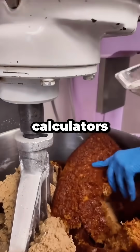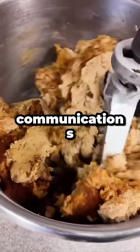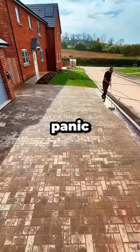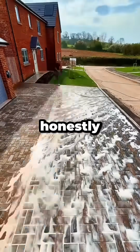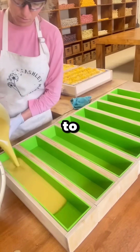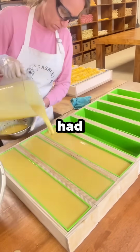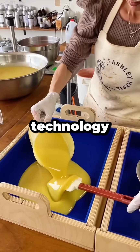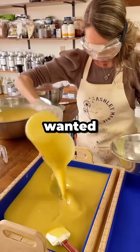They had programmed the calculators to erase all evidence of the communications if the calculator remained inactive for more than 2 minutes, or if a certain panic button combination was pressed. I was honestly impressed by the technical skill it took to do this. 4 high school seniors had essentially created a secure messaging system using outdated technology. They clearly understood the material, they just wanted insurance.